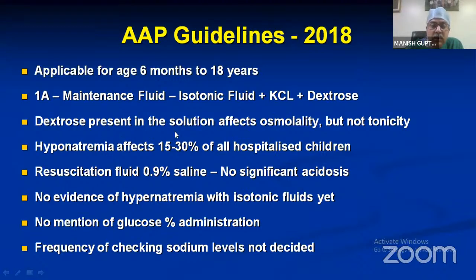And they also say that dextrose present in the solution affects osmolality but not tonicity. Hyponatremia affects 15 to 30% of all hospitalized children. And if we infuse normal saline in these patients, this does not lead to significant acidosis. No evidence of hyponatremia with isotonic fluids is seen easily. There is no mention, although, of how much percentage of glucose should be given to these patients.